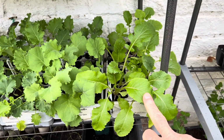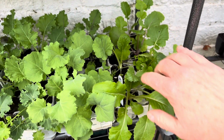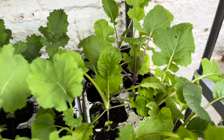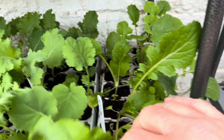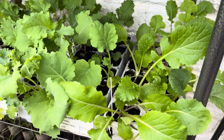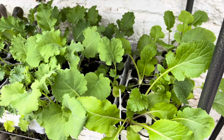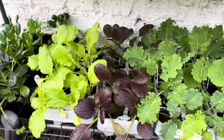Here I have some, what's it called? Pak Choi. Now this has a pink stem, as you can see just there, and this is from Real Seeds. It's a fantastic company, and it's called Vibrant Joy Pak Choi. It's a great Pak Choi. It's quite large, so that's going to go in the raised beds here at home.